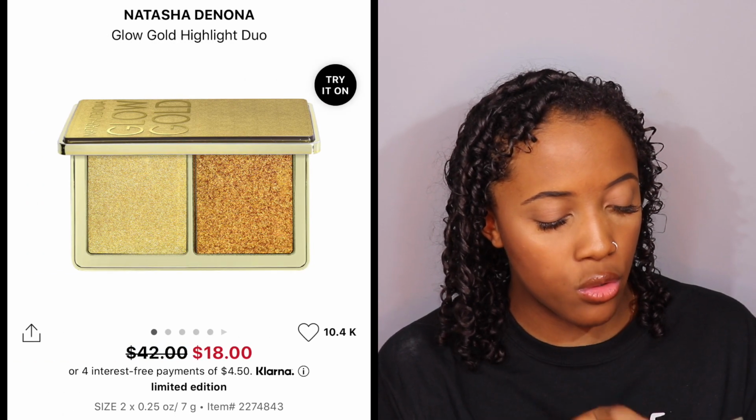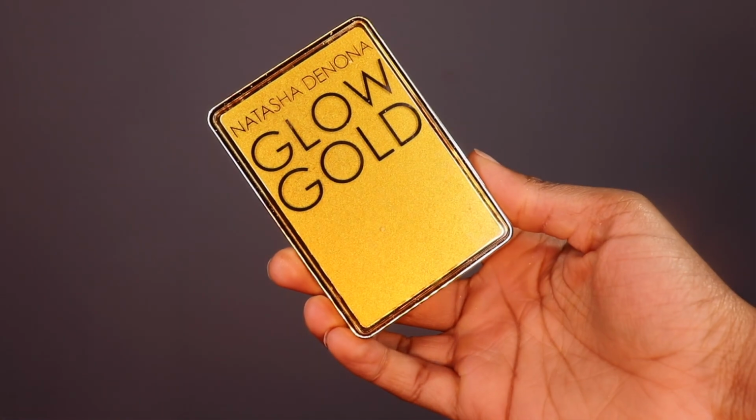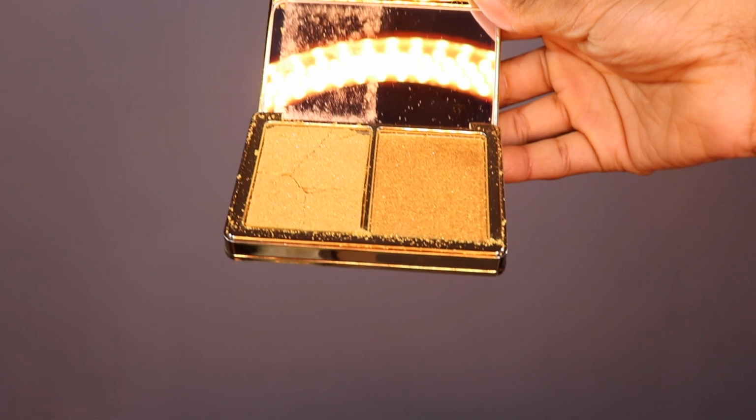And then the last thing in this box, this is the Natasha Denona Glow Gold Shimmer Duo. So this is supposed to be a highlighting duo, and I really do not buy a whole lot of face palettes. They can be wasteful depending on what colors in them you like, but I actually liked both of the colors in here, and it was on sale. It's a little busted though. It has a mirror in it and the colors are really, really pretty. I definitely favor this one more than this one.